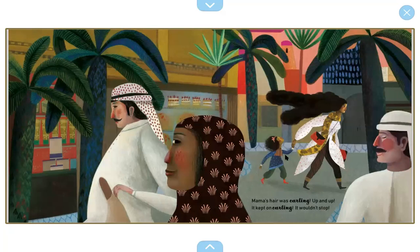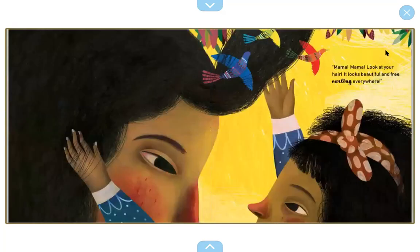How do you think Mira feels right now? Looking at her mom's hair that looks so similar to hers, she's probably very excited. Maybe she's amazed because she's never seen it like that before. Definitely feeling happy though. Mama, mama, look at your hair. It looks beautiful and free, curling everywhere.